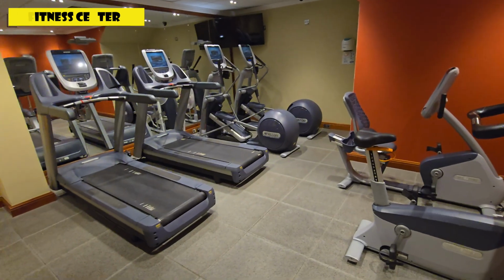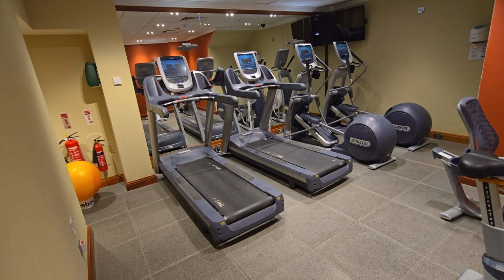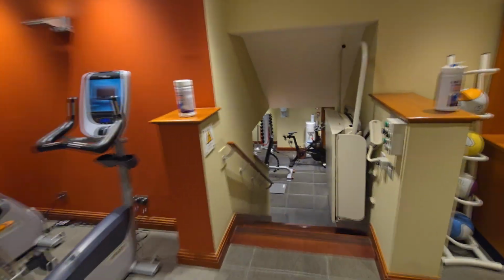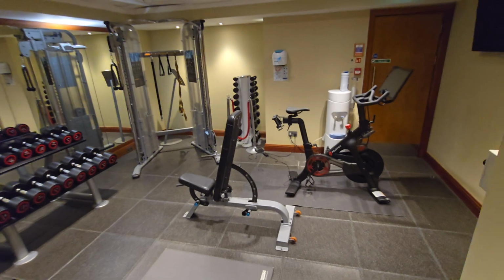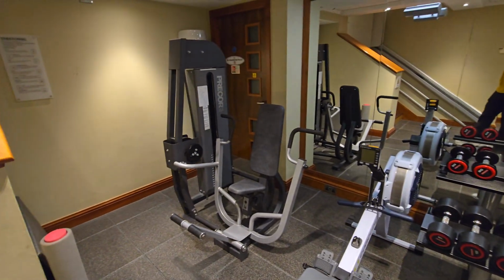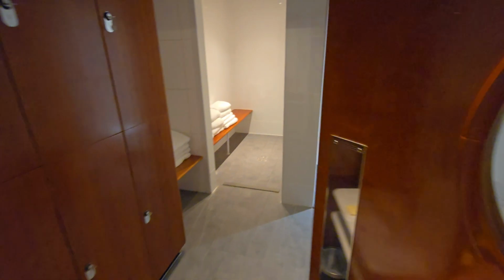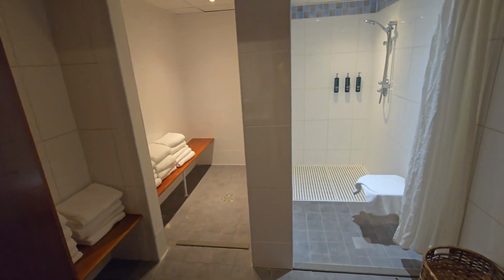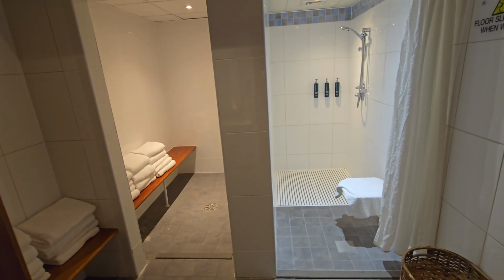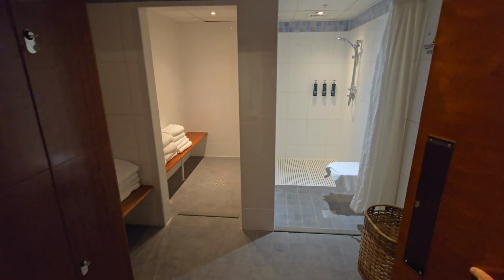It is a very odd bi-level fitness center, pretty small. First floor, you get some treadmills, and on the lower floor, you find some of the weight machines. It's kind of a weird intermediate floor. No windows in this gym. No windows, but they do have really big changing rooms, which is odd for such a small gym. Like changing area, showers, maybe useful if you can't check in to your room or you're checking out late. Not too sure what they use this for.